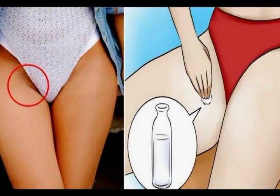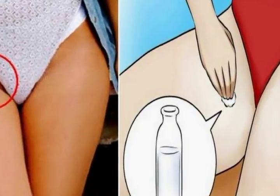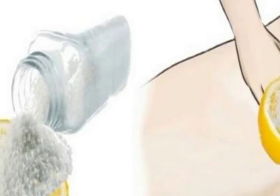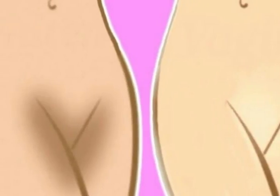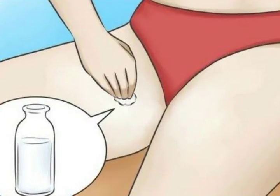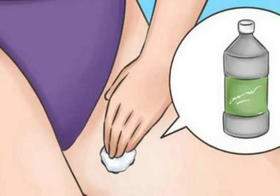Now, let's take a look at the root cause for this condition. Skin discoloration in the pubic area, on the neck and armpits, is medically referred to as acanthosis nigricans, and this condition often results in thicker skin with a smooth, almost velvety touch. A quick visit to your dermatologist will determine whether the condition is serious.